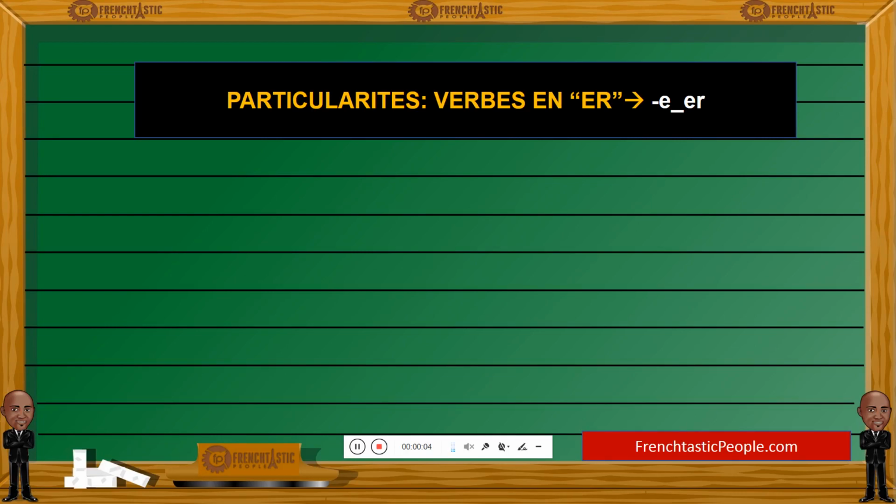This again will be a conjugation lesson, une leçon de conjugaison. We are still dealing with verbs ending in ER, les verbes en ER, also called verbes du premier groupe, verbs of the first group, which we said were usually regular. So, today we are looking at a few examples of ER verbs that are not quite regular.